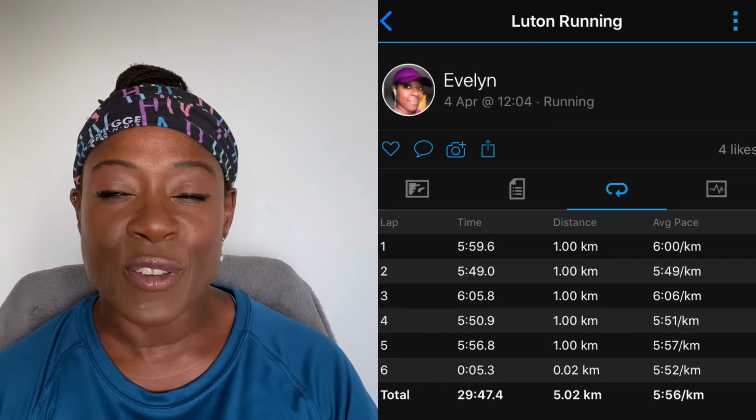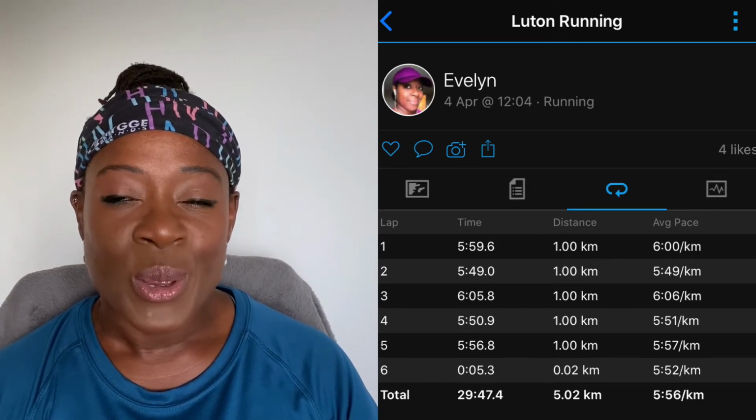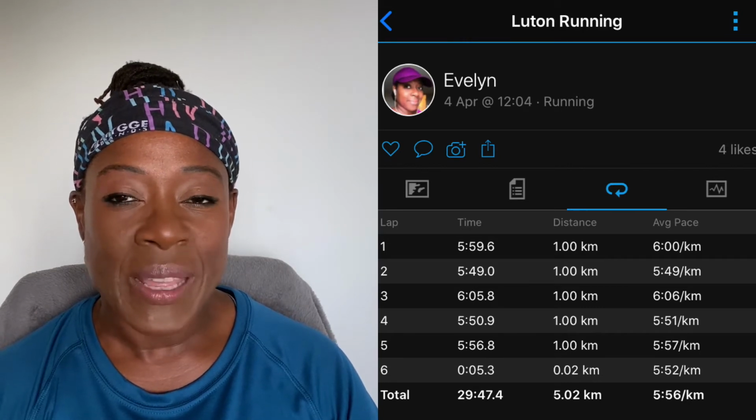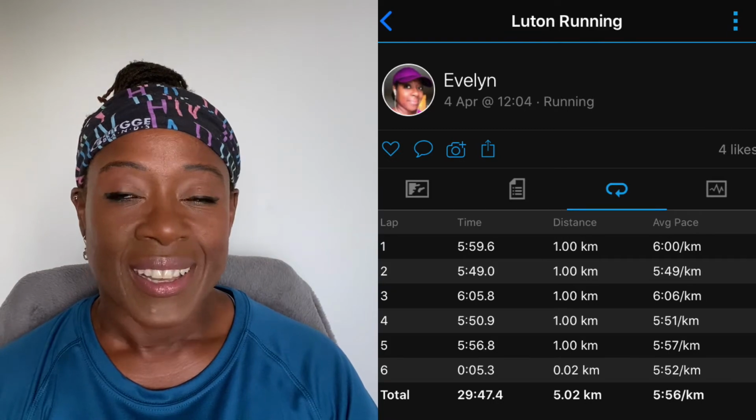But I felt really good about the run. Started off really well. My first 1k was 5:59, and then the second one was 5:49. And I knew I was going some, and that's going some for me. To be below 6 minutes for a kilometre is doing well for me recently. And I could actually feel it. So when I got to the end of the 2k, I was so shattered, I had to stop.